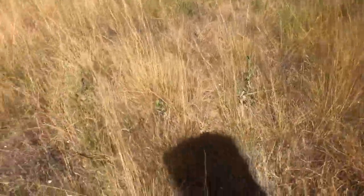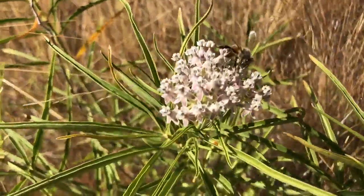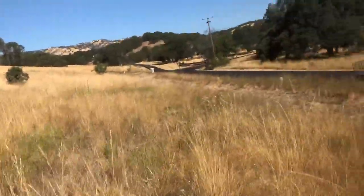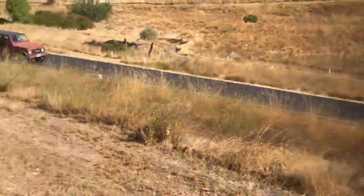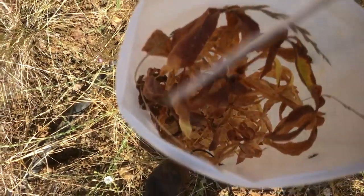So here's more milkweed up here. You see the bees love it too. So anyway, we're trying to help things out, get things back in order, help the animals a little bit. What's going on here? Oh, I meant to show you what's in here. And oh, that's a buckeye right there. That's actually alive. It's August.